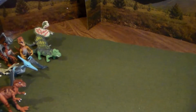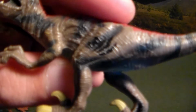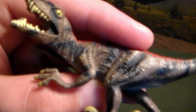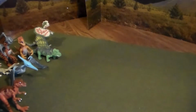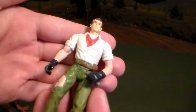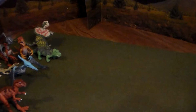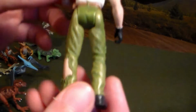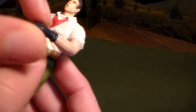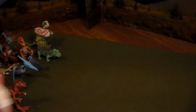Here we go. We have this little baby Velociraptor from Jurassic Park 3. As you can see, there's like the JP3 claw mark. Very cool little Velociraptor. And one of the first figures I'm going to show you guys that I have is the Alan Grant Jurassic Park 3 figure. I believe this is from, I don't know if this is from Kenner or Hasbro. I'm assuming Hasbro. Yeah, 2000. I don't know what he was supposed to be holding. He's kind of broken. I just kind of found him, and I got a good deal for him, so I picked him up. Again, some things are complete, some things aren't complete, guys.